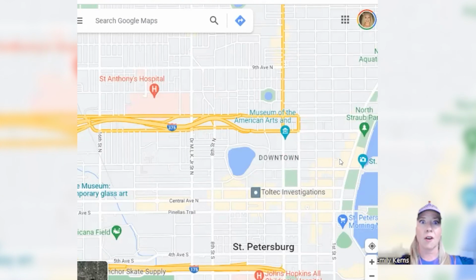It has a lot to offer the young professional, especially if you are, again, wanting that live-work space where there's condos upstairs and the shops below, and you can get on your bike and go to your favorite coffee shop. Downtown St.